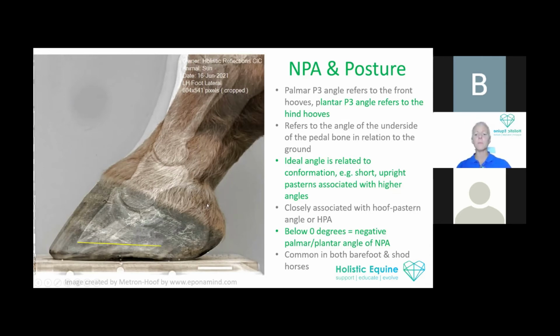And this is quite common in both barefoot and shod horses, this negative palmar angle, and it can be in the front foot or the hind feet, but I think it's getting a little unnoticed in the hind feet because the horse doesn't appear to have, and here you'll see, she doesn't actually have a broken back hoof pastern angle. She's actually got a straight hoof pastern angle. So in the hind feet, I think it's not being recognised as often as it should be.